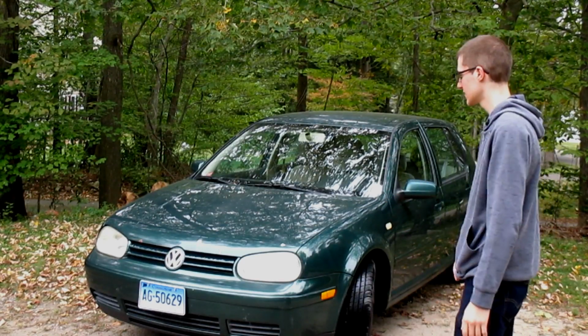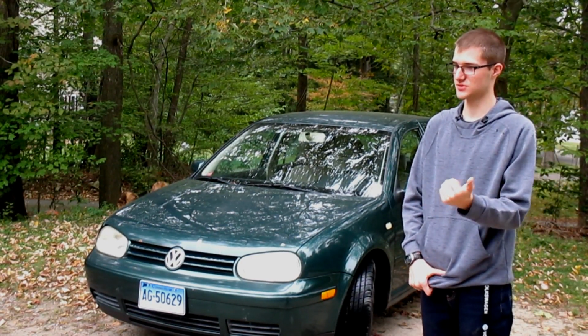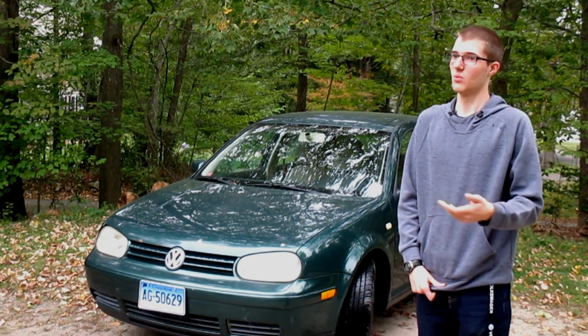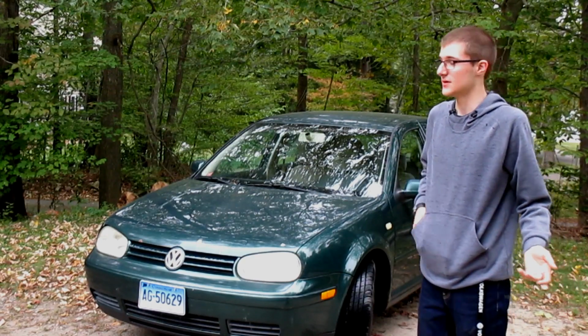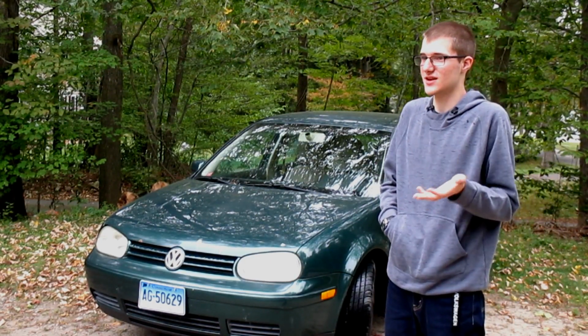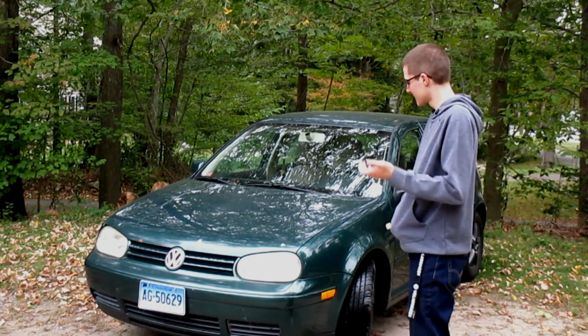Where you look at this and you're like, it's an old guy's car from Germany that basically just goes and gets groceries. What the hell's the big deal about it? Well, the thing is, it's just a great car. It's fun. It just drives well.